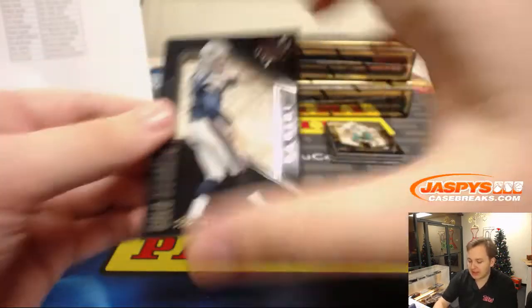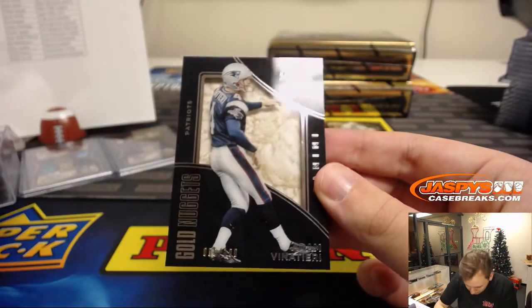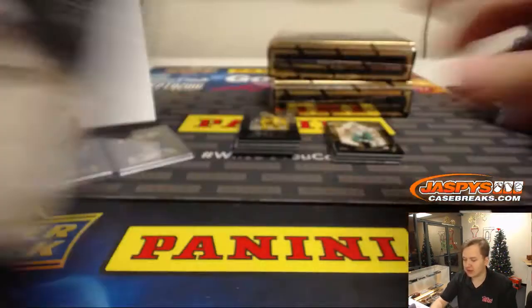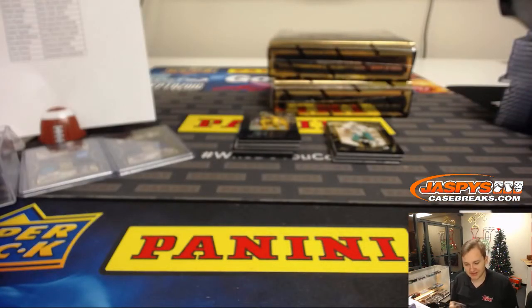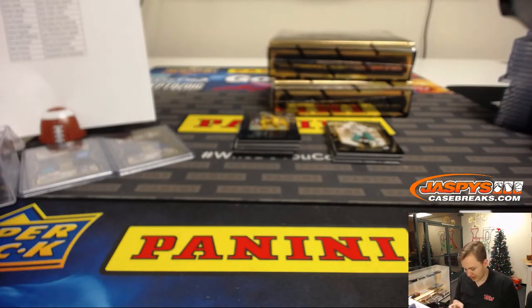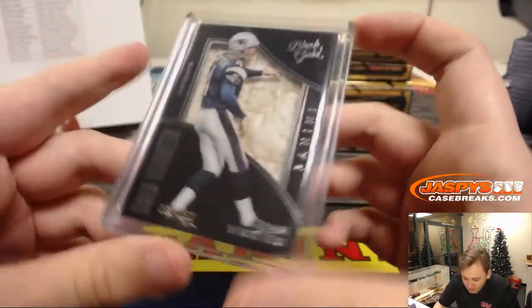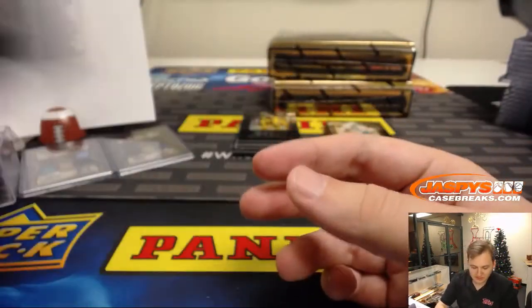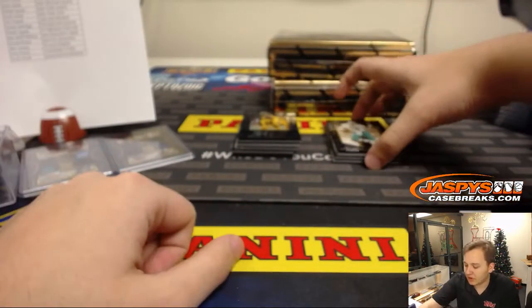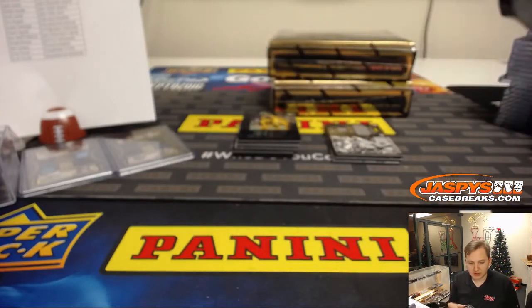All right, first one is the Steven Gostkowski, numbered 16 out of 100. Sorry, it's Adam Vinatieri, not Gostkowski. Wrong Patriots kicker. That is New England Patriots. Still goes the same team. Karen. Adam Vinatieri. It's crazy. He's been an Indianapolis Colt so long, you almost forget his career with the Patriots. Especially if you're an Eagles fan and he killed your hopes and dreams in the Super Bowl.